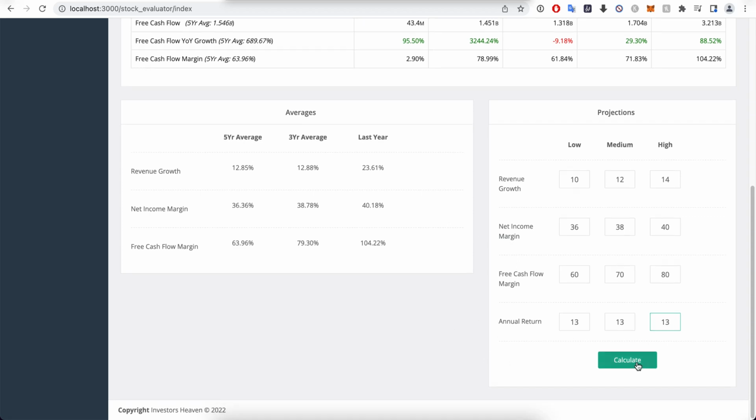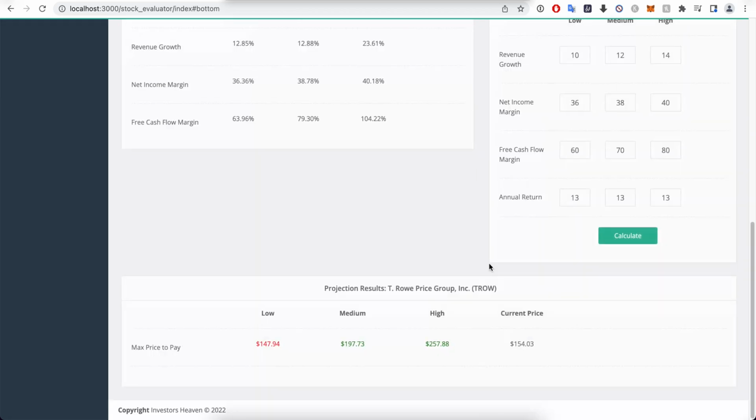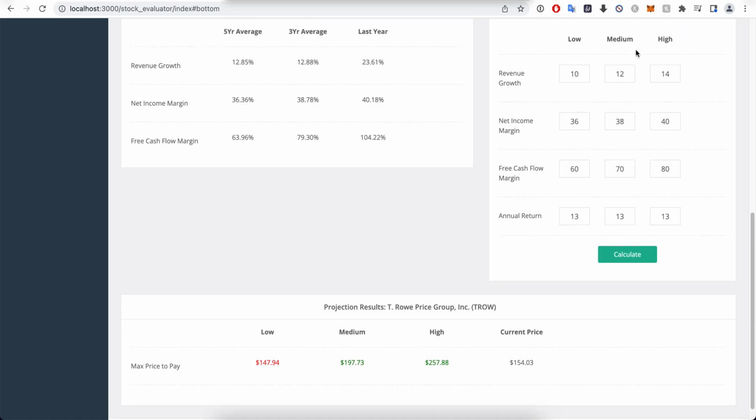So if we hit calculate now, we will notice that even at our lowest estimates here, which are red, we're very, very close to the current price. And the medium ones and high ones are actually above our current price. Meaning that for these two estimates, we're well within our limits of buying the stock today. And even the low ones, we're still very, very close.